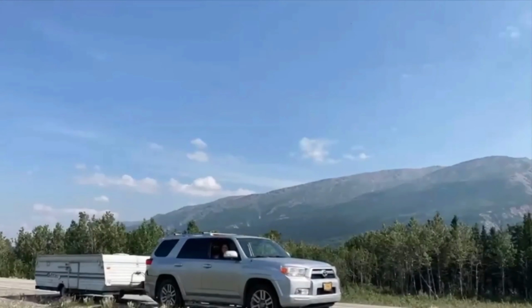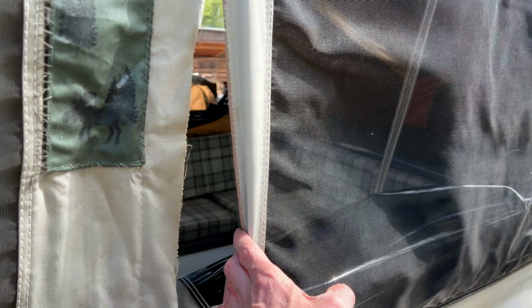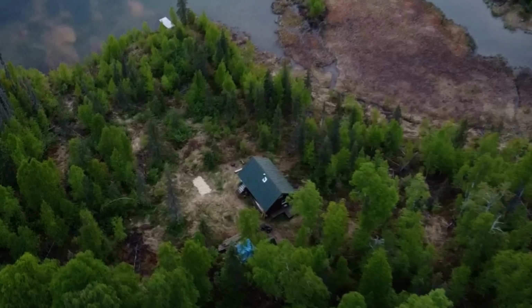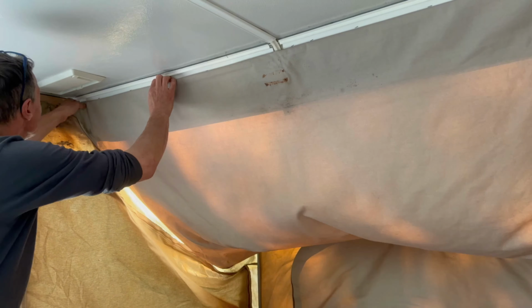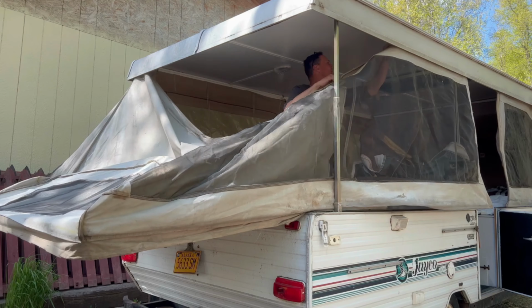Our pop-up camper has taken us on countless adventures exploring the stunning landscapes of Alaska. When the canvas tore, it made us rethink our journey. We love our cabin and chase just as much as our travels, and we're always torn every weekend between the two. So, we decided to bring our cabin life on the road.